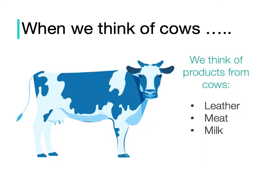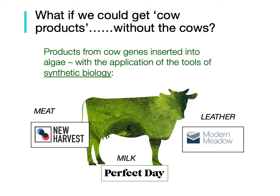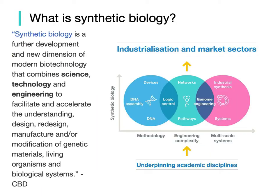When we think about cows, we think about products from cows: leather or meat or milk. But what if we could get cow products without the cows? In fact, products from cow genes have been inserted into algae and then used to produce meat, milk, and leather, all using the tools of synthetic biology.